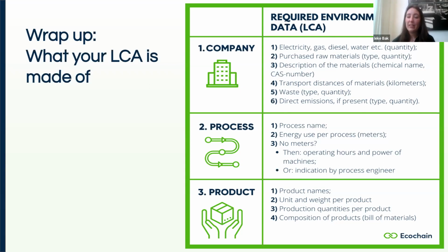And then finally, the information about the product. What is the product's name, for example? What's the weight? What's the units? Do you use square meters or kilograms? And then what's it made of? So what's the recipe?